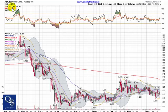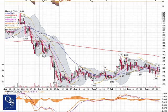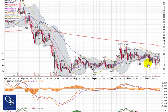Today is Monday, December 27th, 2010. Today we're going to take a look at ADLR Corp. I hope I'm saying that correctly. ADLR is a NASDAQ Global Market stock trading under ticker ADLR. Interesting chart. It's in a pretty good downtrend recently, but overall trying to make some higher lows.